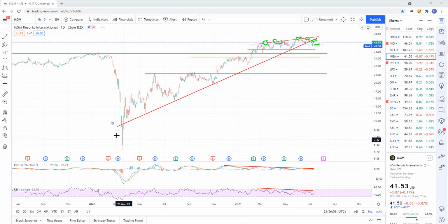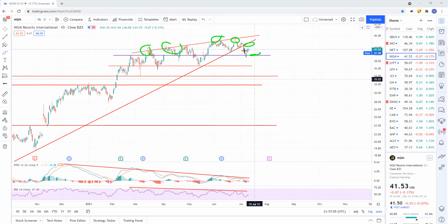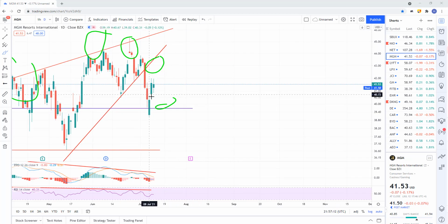MGM. Uptrend line here on MGM on the daily. See all the tags of support. 1, 2, 3, 4, 5 right there. And 6. We finally got a sell signal. Nice big impulsive breakdown. And again, just looks like a dead cat bounce.